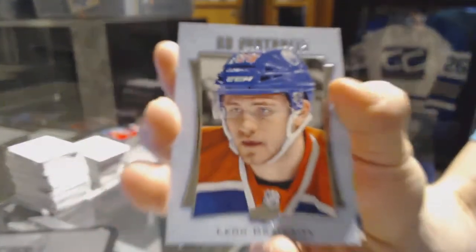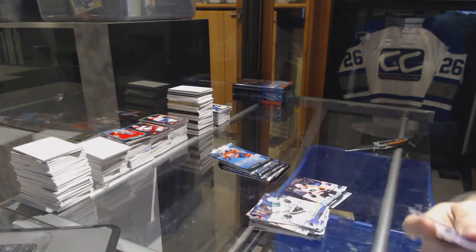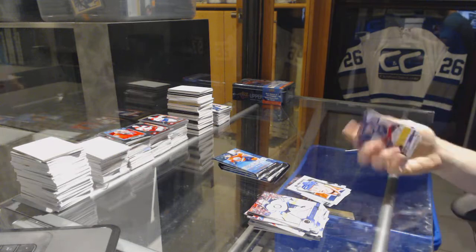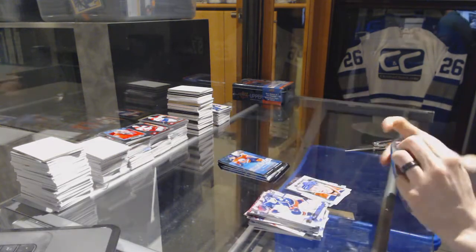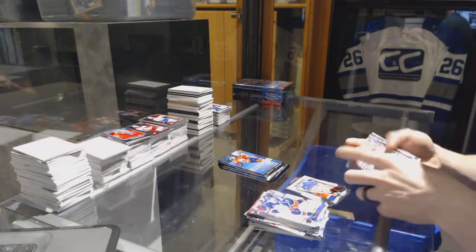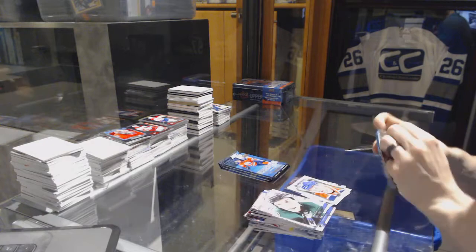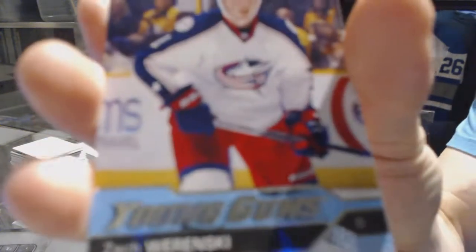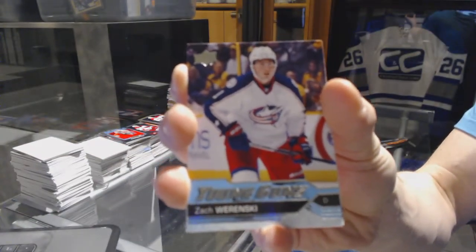Portraits for the Edmonton Oilers, Leon Draisaitl. Base. Well, they haven't had Letang for like a month now, so probably the same. Base. Are there any inserts in this thing? Jeez. Young Guns for the Columbus Blue Jackets, Zach Werenski. At least the Young Guns are good.